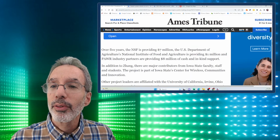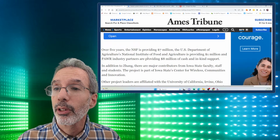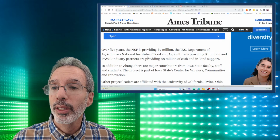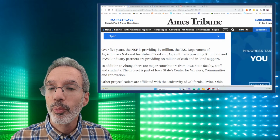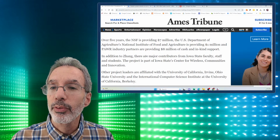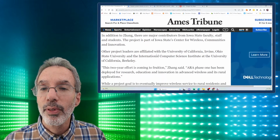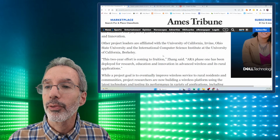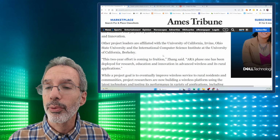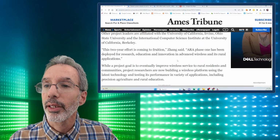Over 5 years, the NSF is providing $7 million. The U.S. Department of Agriculture's National Institute of Food and Agriculture is providing $1 million, and the PAWR industry partners are providing $8 million of cash and in-kind support. In addition to Zhang, there are major contributors from the Iowa State faculty, staff, and students. The project's part of Iowa State's Center for Wireless Communities and Innovation. Other project leaders are affiliated with the University of California, Irvine, Ohio State University, and International Computer Science Institute at Berkeley. The 2-year effort is coming to fruition, Zhang said.